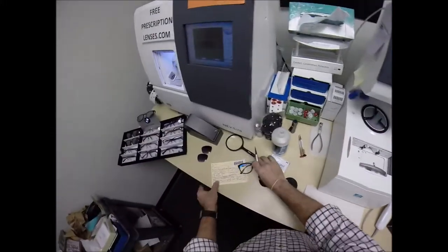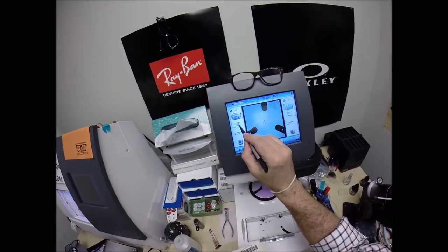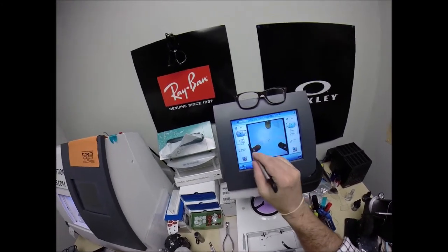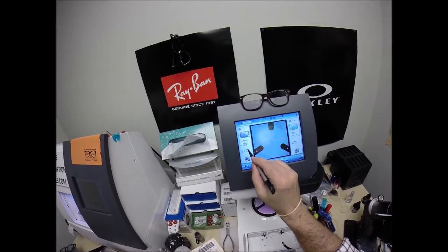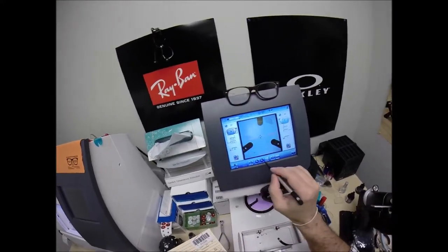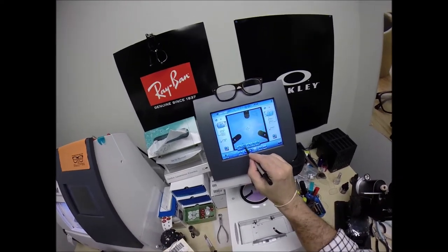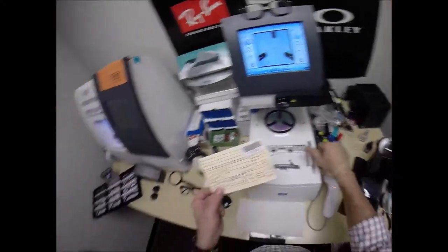Let me move that onto the next screen. Your pupillary distance is 31.5. The computer starts at 32.5, so I'm going to tap the minus button a couple times till we get to 31.5. Let's raise the optical center up to 23. That's the height of the invisible bifocal. I'm going to change the layout screen for that.